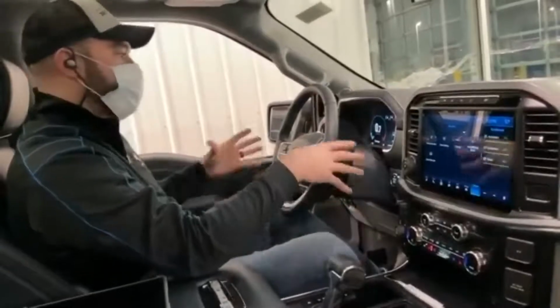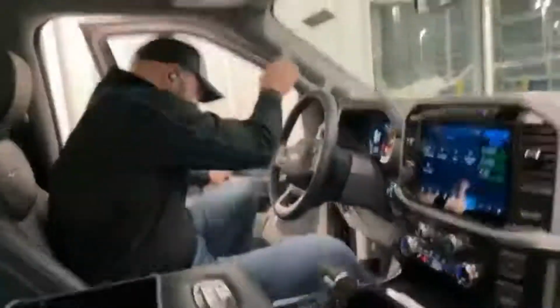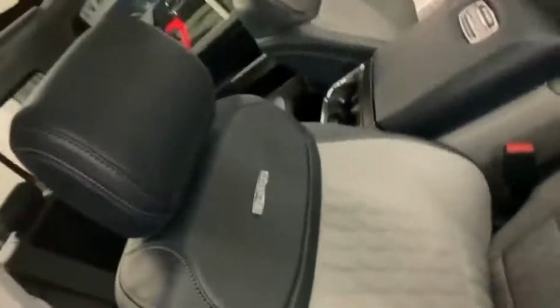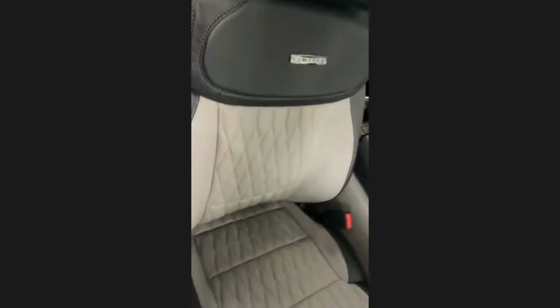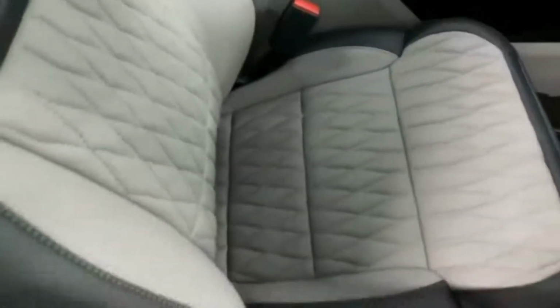And basically we'll take the camera and put it right as if you're with me in the truck tonight. Checking out the seats on the Limited. It's an Admiral Blue with a gray insert with the diamond stitching. They're very soft, very plush seats, the highest grade materials that you can put in a truck as far as leather is concerned. They also are heated and ventilated with memory.